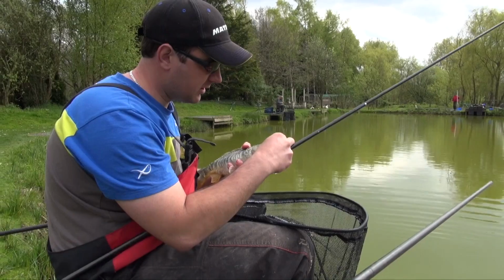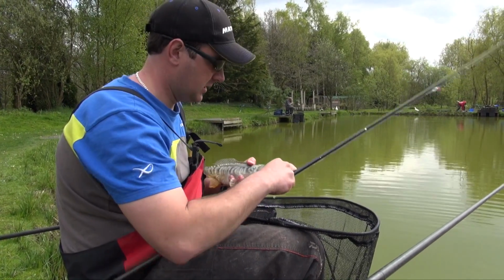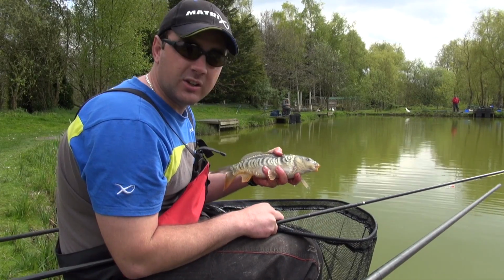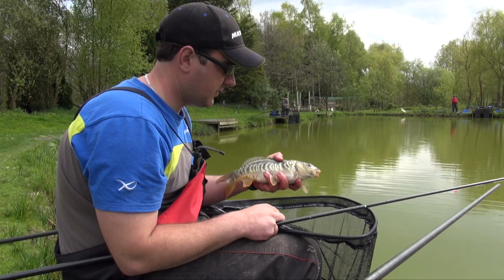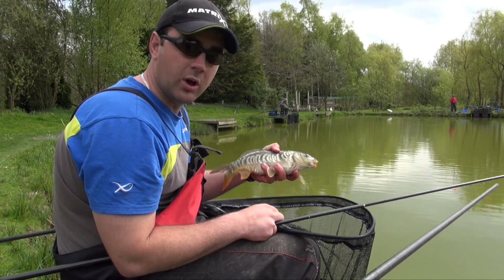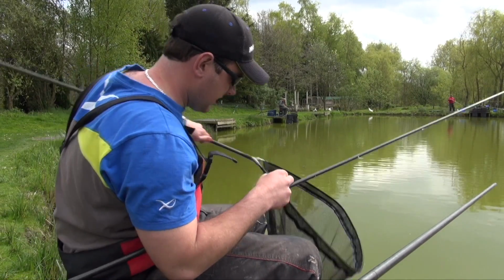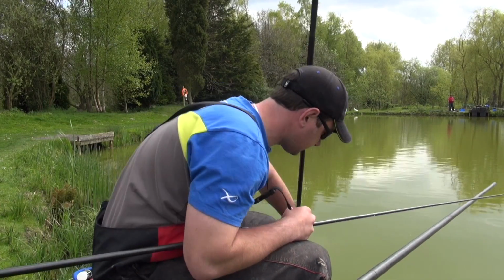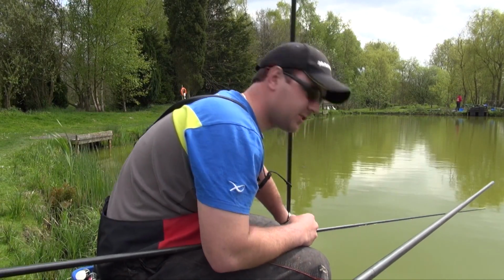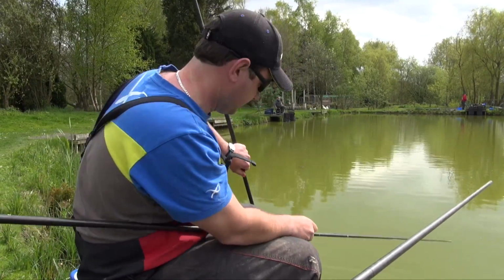Like I said, just 100% turned up too late. If we were fishing another hour, you could put a real weight together, because in the last 10 minutes I've had 5 fish, all over a pound, so you can see how quick you can do a weight when they're there, but not to be today, unfortunately. Time to get packed up and get the weighing done.